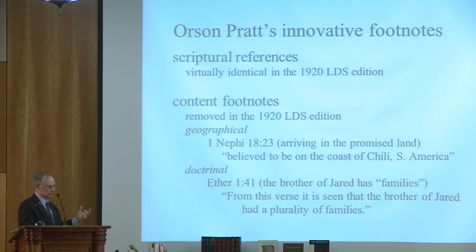This became very controversial, and the reason it's controversial, the RLDS, when they got the printer's manuscript, discovered that it read family. And the typesetter accidentally set families, because he was a secret polygamist. No. What happened was, the line below talks about the brother of Jared and his friends and their families. So his eye skipped down to the plural, one line below, and he accidentally put in the plural. It's still in your text, but it's a mistake. Okay.